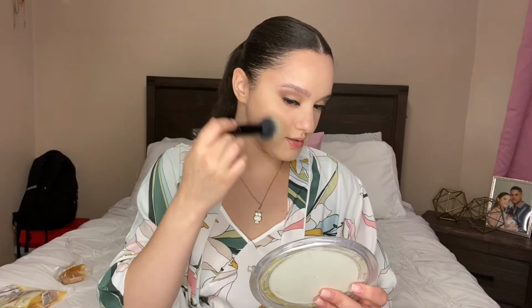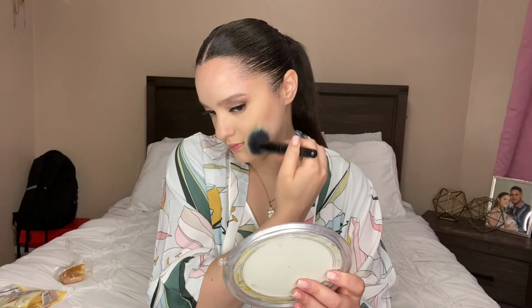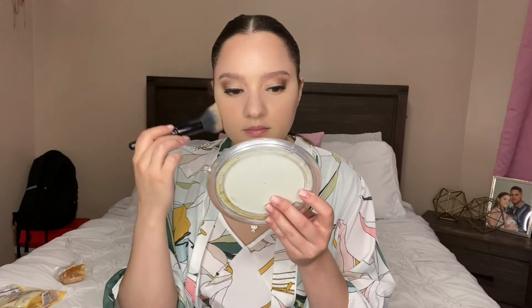Now what I do to make it blend better, I take the powder brush with whatever is left under it and go over it to tone it down and make it blend into the rest of the makeup. And this one's in the color, what color is this? It doesn't say the name. Whoop. But this is what it looks like.